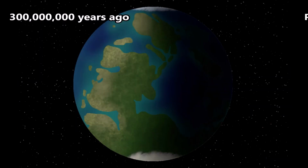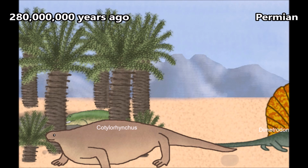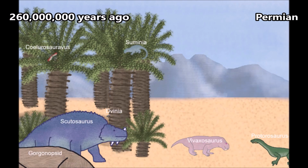During the Carboniferous, a group called amniotes evolved, which had tougher skin and laid eggs that could survive outside water. As the world became much more arid in the Permian, the amniotes took over. Cooler temperatures favored synapsids, proto-mammals, which dominated the world.